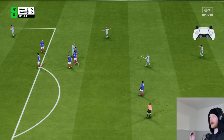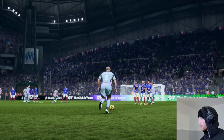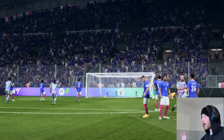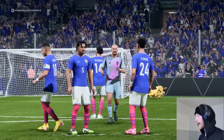That's it. That was so sick. That was so sick. Oh my god. I don't know how many attempts that was, but it was so worth it to score a goal like that. The goal is absolutely unbelievable. The way that the shot defies logic and physics the way it does in real life, that is a perfect recreation.